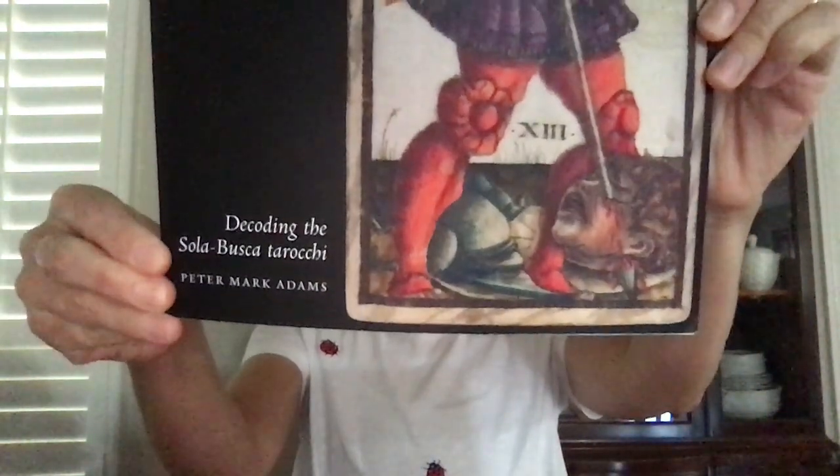I can't remember now. But I also want to talk about that in connection with this book, The Game of Saturn, and it's called Decoding the Sola Busca Tarocchi. This is, as you can see, huge. It's bigger than normal paper size. A huge book. I just finished it yesterday because I got the Sola Busca. I actually received the book a week before I received the deck. I had the deck on pre-order for, I think, almost a year.